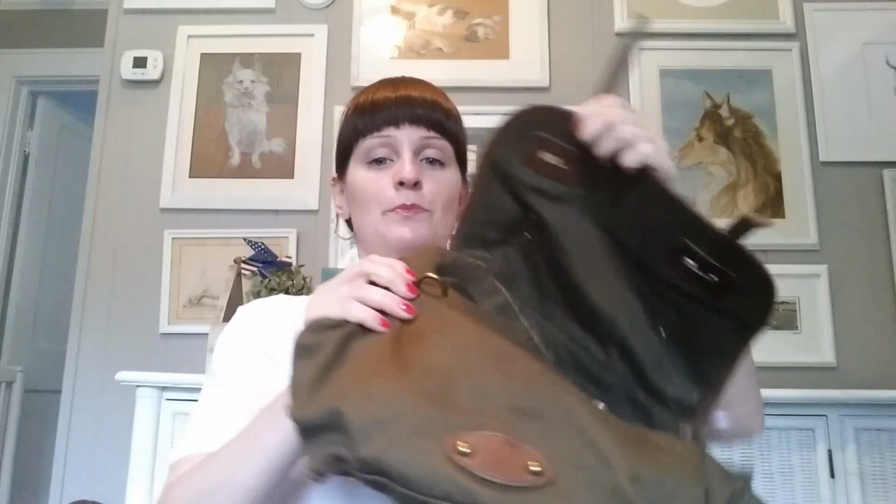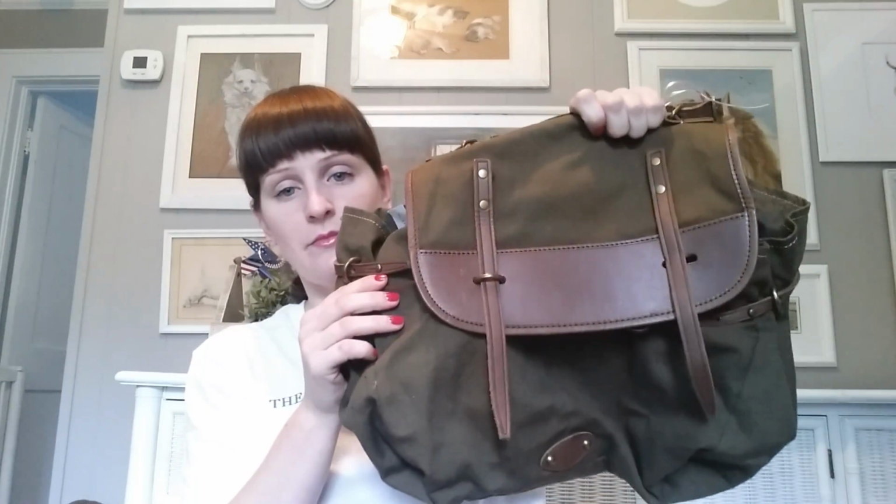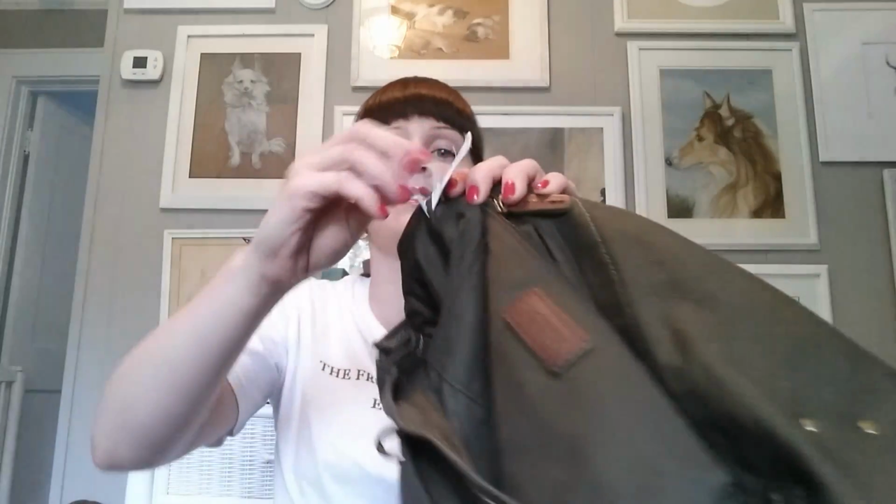It's got these little loops here that you can put through that flap and then put these down. I mean, that would be a lot of work if you're going to be opening it a bunch, but... And then on the inside, it still has its tag. So I was really excited about that.